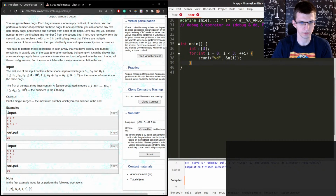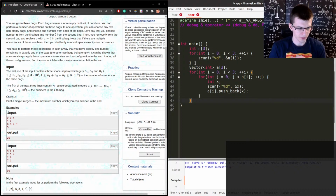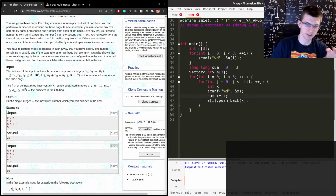The size, and 0 and 1 and 2, and sorry, 3, and there are actual vectors. Input done. What now? Compute the sum of everything, and subtract either one single bag or two smallest elements from two different bags.